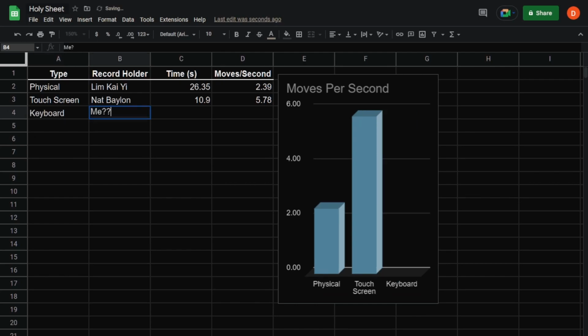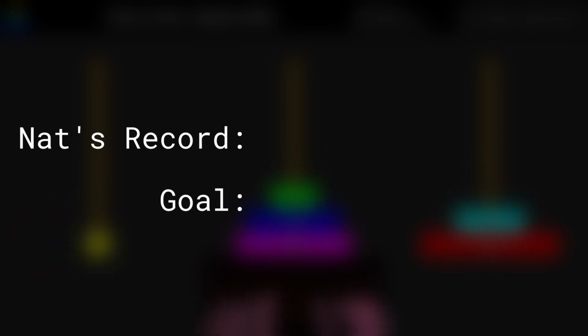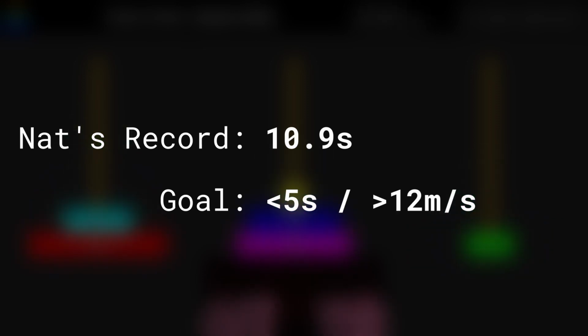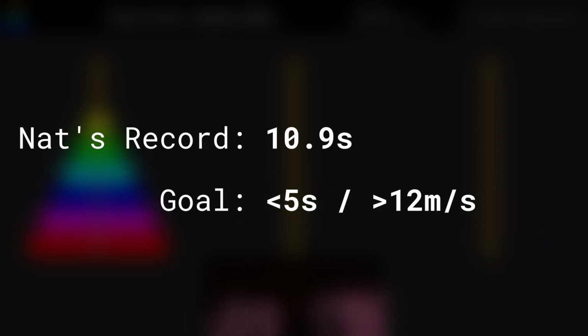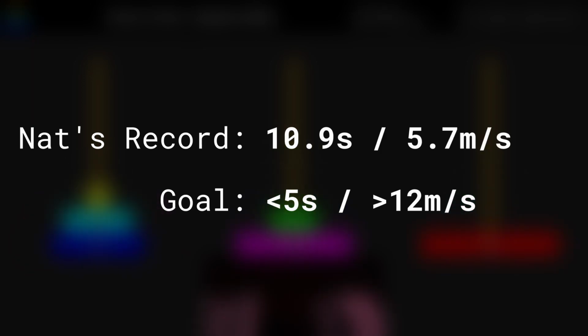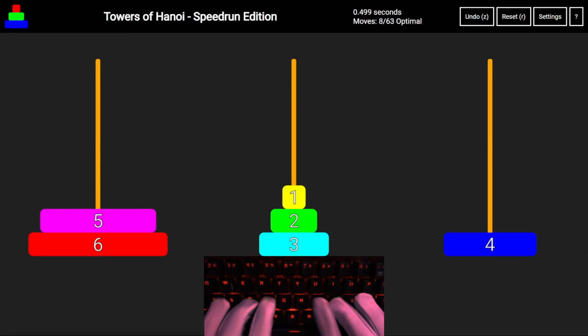And not just beat it, I want to make sure that anyone who comes across the site has a difficult time taking it from me. Let's set a goal. With Nat's record being 6 discs in 10.9 seconds, I want to solve 6 discs in less than 5 seconds. That's going to require me to complete over 12 moves per second. For comparison, remember that Nat's super speedy swipes clocked in an already incredibly fast 5.7 moves per second. Achieving this goal took a lot of training.